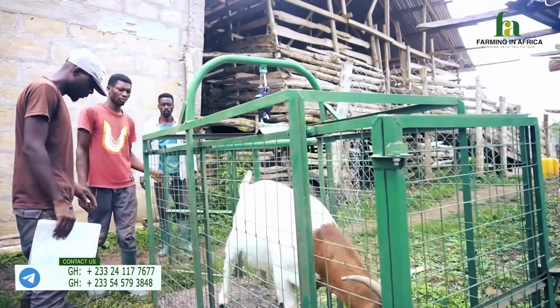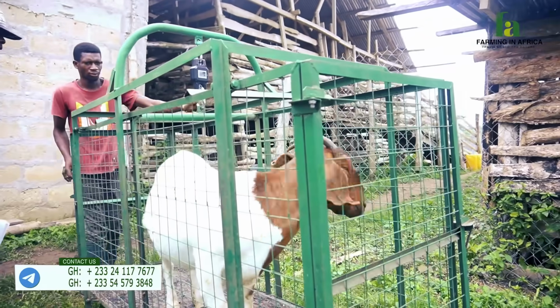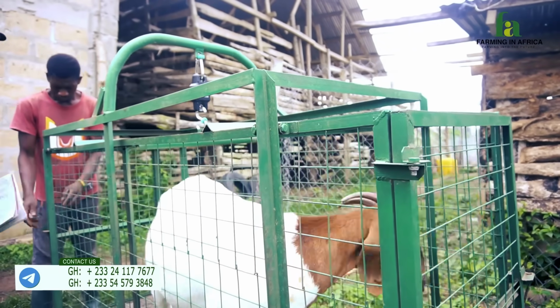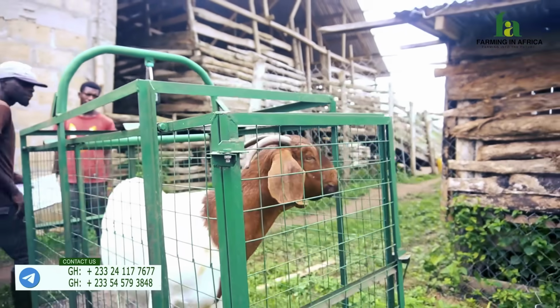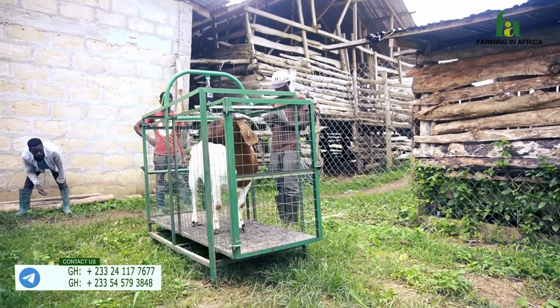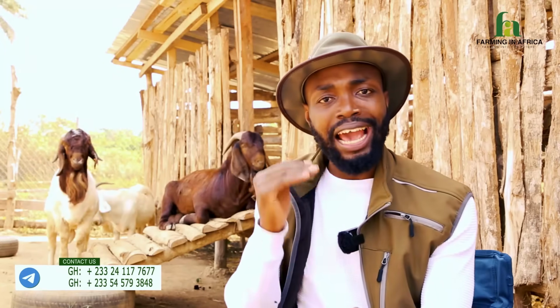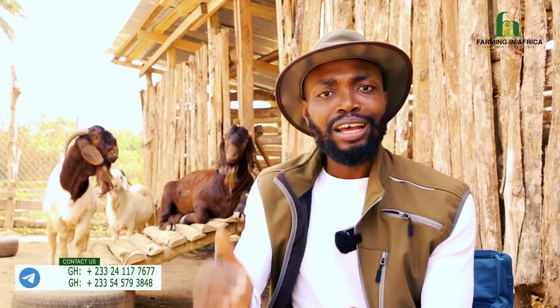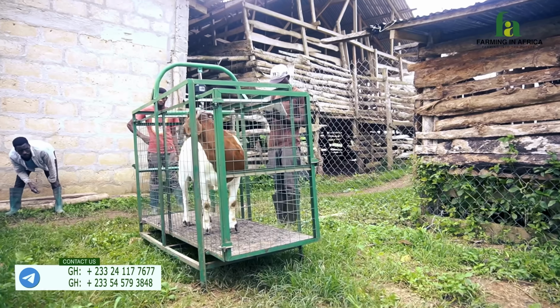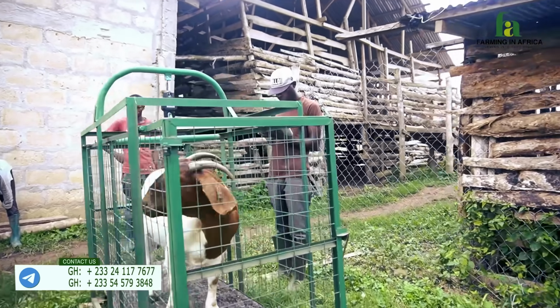Why is a scale so important to us? It is because it informs everything I do here at the farm. Number one, I want to know the growth of my animals. So in this farm, every 2 weeks, we weigh every single animal. Once you identify the weight of an animal, it tells you everything you need to do.